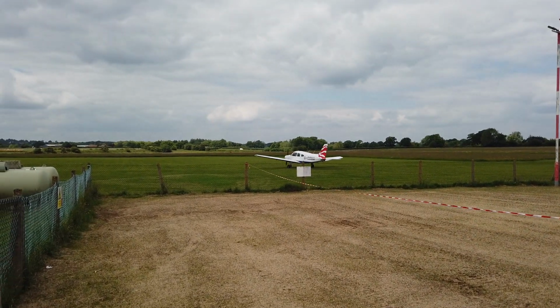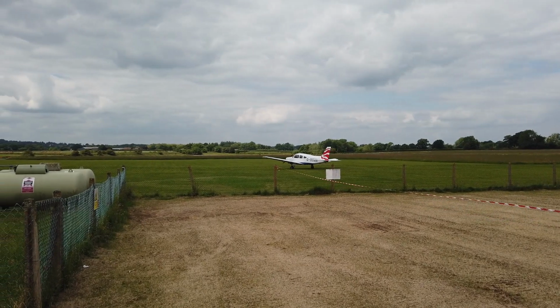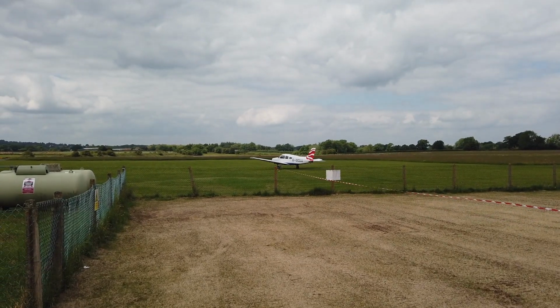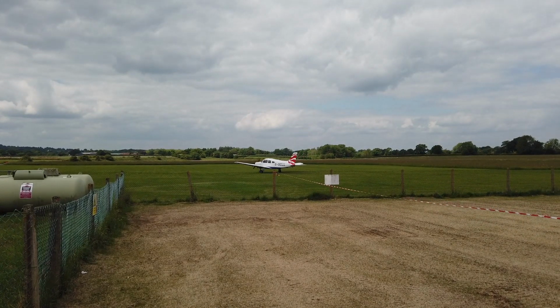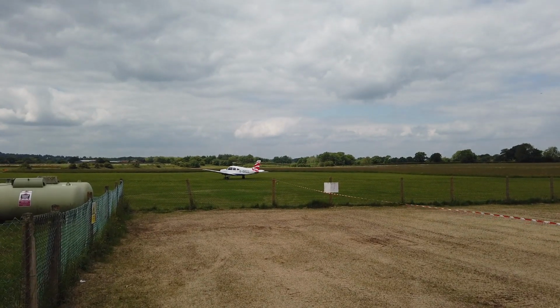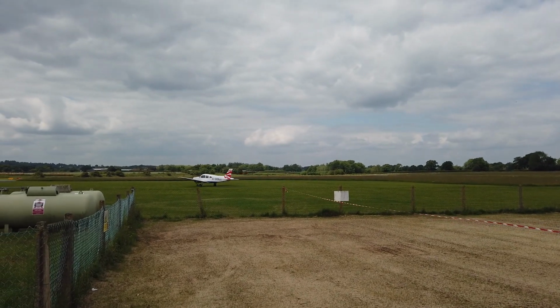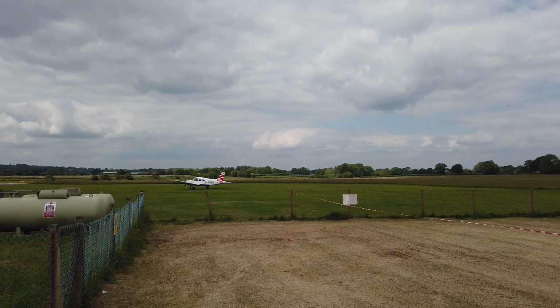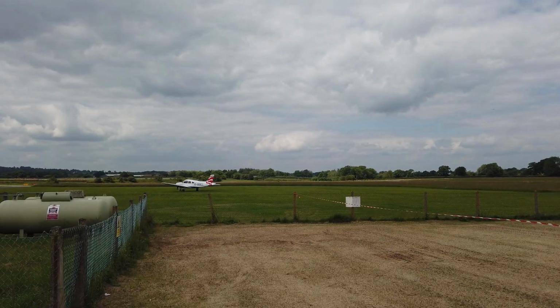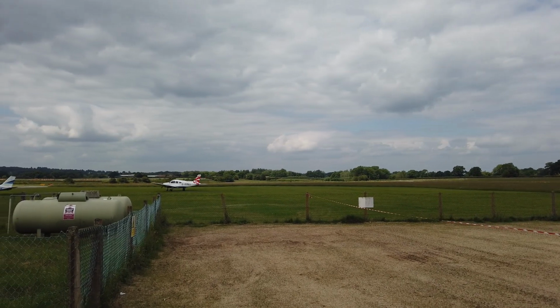As the war came to a close, most of the units were disbanded, reduced in size, or moved elsewhere. Maintenance Command took over the airfield in 1946, and it became one of the many sub-sites for 25 Maintenance Unit, whose main base was at Hartlebury. Perhaps you'll have a look at Hartlebury in the future.